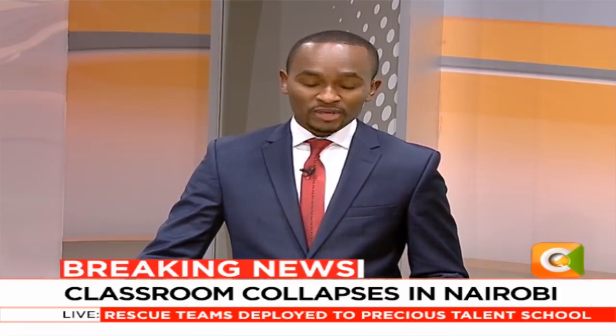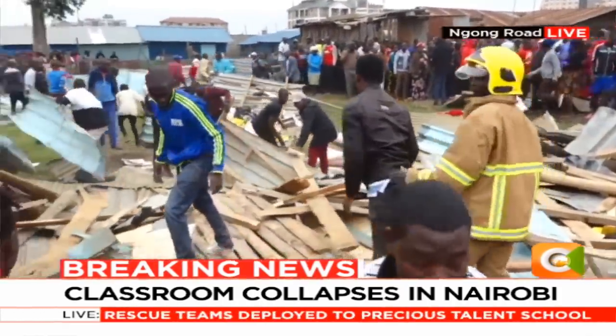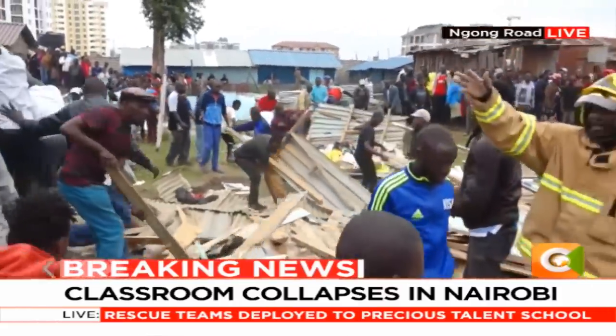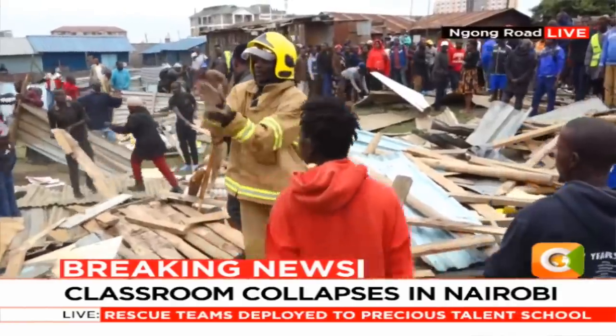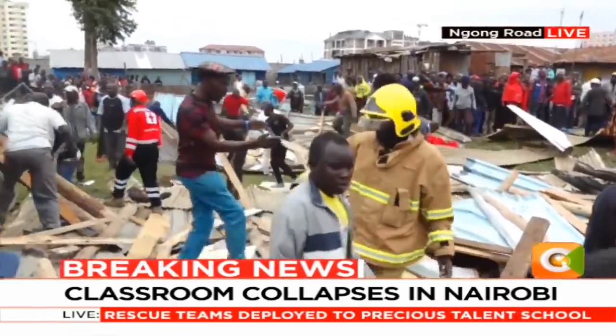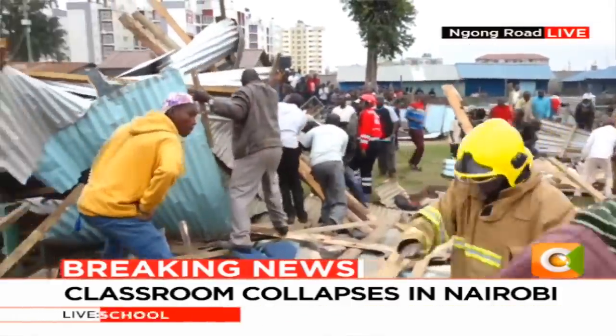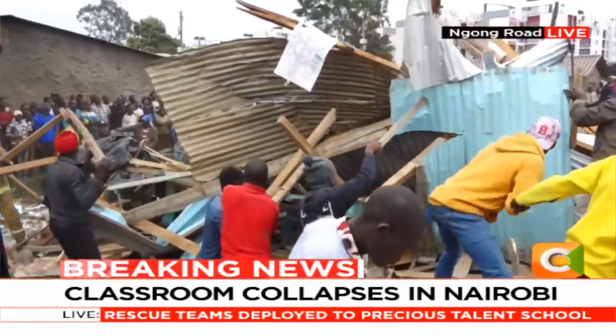You live to the pictures that we have, the latest from that school along Ngong Road that we understand is a two-story building. Students are already in class, and we're just looking at what's happening. You can see that the rescue mission is on the ground trying to do as much as they can. What we know is that the Red Cross teams, like my colleague said, have arrived at the scene, and pupils were reportedly in the classroom.